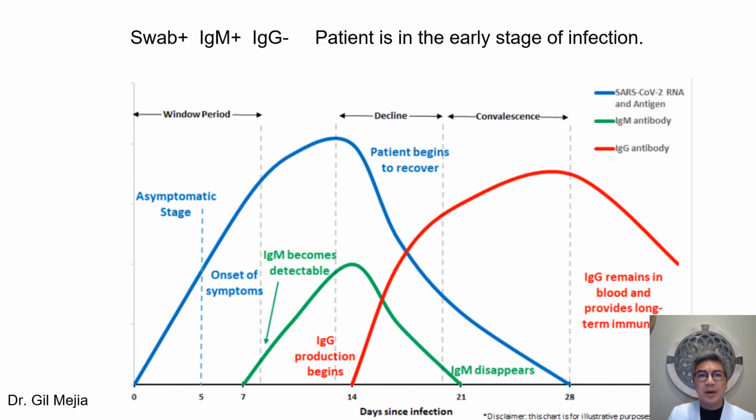Now, what about if you have a swab positive and an IgM that's positive? Then you are probably in the early stage of infection.